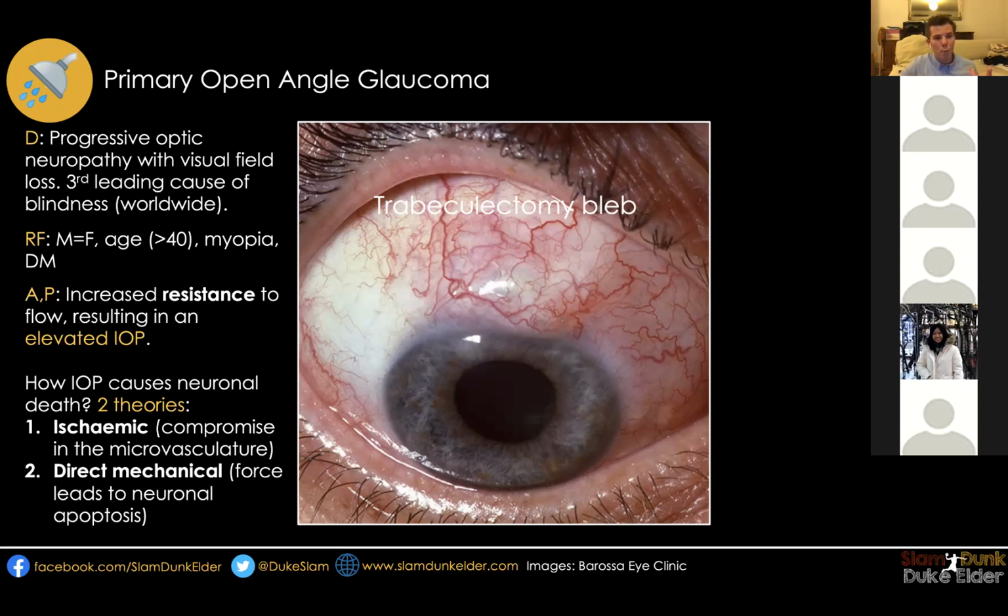Okay, so that's what primary open angle glaucoma is. Third leading cause of blindness, 8% from the initial slides. It is associated with a raised intraocular pressure, because if there's resistance, the pressure just builds up in the anterior chamber. And the theories, once again, as to why nerves get damaged in this process is because the pressure either compresses small vasculature that supplies the neuronal tissue.